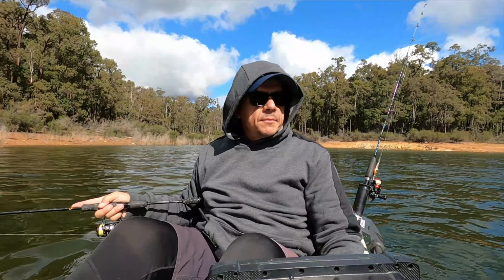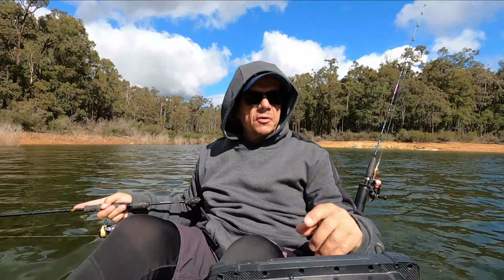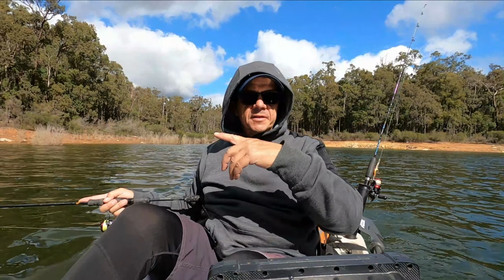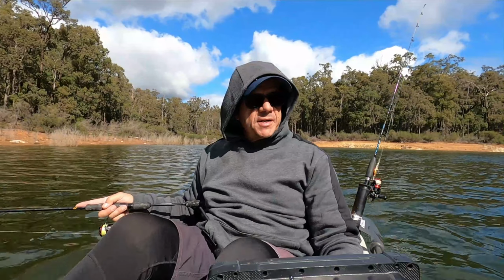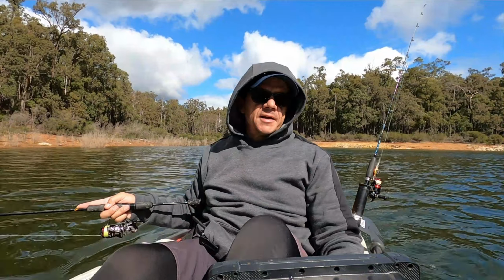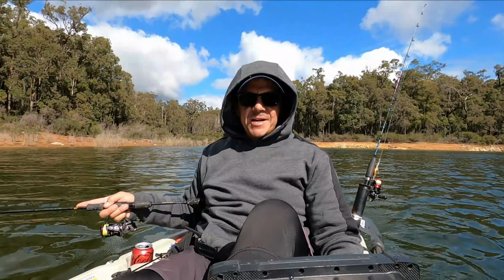Drone up, Kellie pulled in a nice rainbow trout. I'm pretty sure I got it on the footage. And she's just been doing circles of this little section here. I think she's picked up about six reddies as well. So while I was in there stuffing around in the bush, she's out here catching fish. So I got a bit of catching up to do.